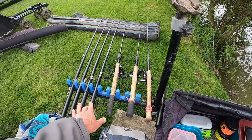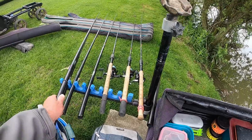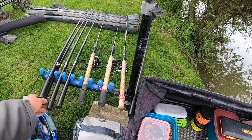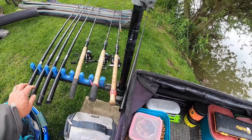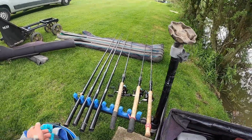Bomb rod. That one is a slapping rig. That needs to be there. That one is a mugging rig. That one is a margin rig, and that one is a top 2 and 2, maybe a bit more. I forgot where it is, I've got a marker on it.